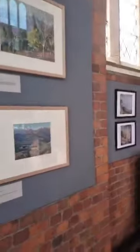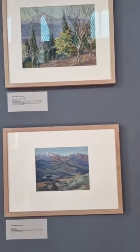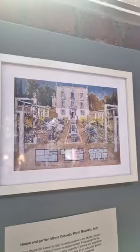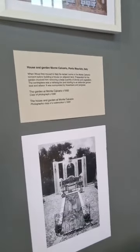All of these paintings here, the originals, in these wooden frames that you see, these are owned by the Edgar Wood Society. And this is the first time they've all been exhibited together as a body of work. That is a design for Edgar Wood's house in Italy, and there is a view of the garden in Italy, in Porto Maurizio in Italy.